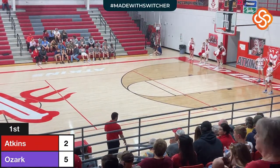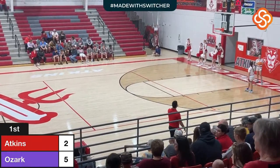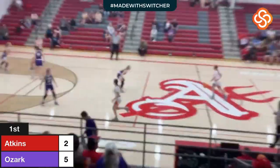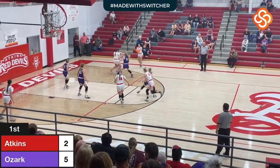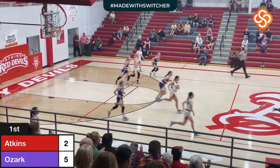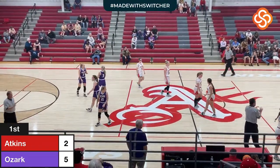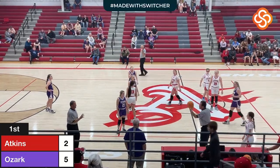All right, as we resume action here, the Lady Red Devils will have the ball. Wilcutt inbounds it to Katie Keister. Katie comes across the timeline. Trying to penetrate, kicks it out to her sister Corey. Corey, free throw line, and it's going to be stolen. And we're going to have a foul on Gooden as Corey's pass was stolen, and Gooden committed the foul.